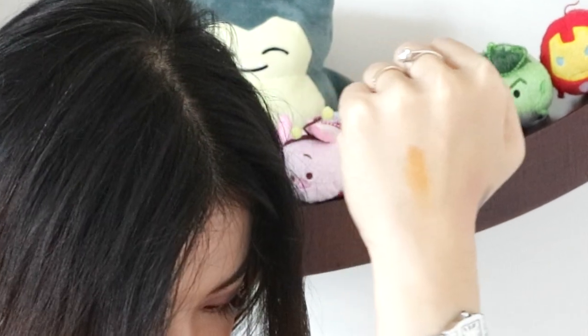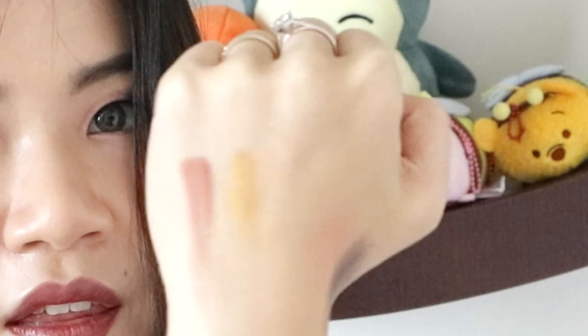So yeah, huge fan. Let me just show you finger swatches of these. I don't know if they're showing up at all. This light is really bright. They're very pigmented, very blendable. I like it. So if you've had a bad experience with NYX eyeshadows before, like me, give this one a try. You'd be pleasantly surprised.